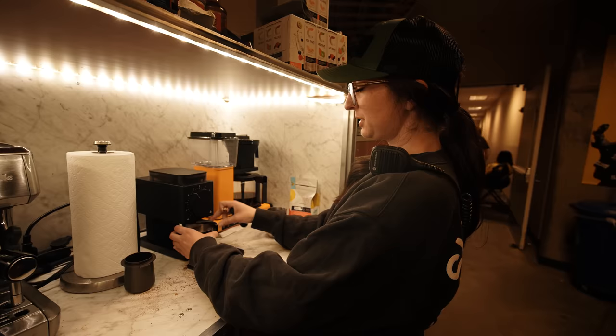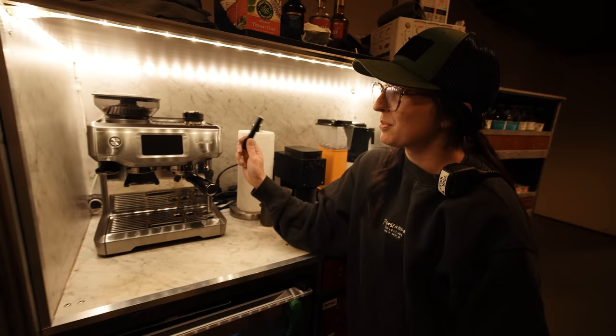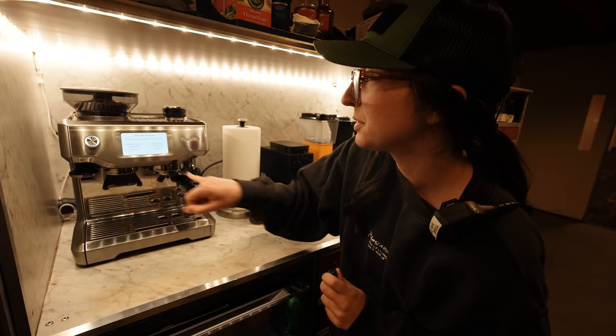Caleb, what's this? A little scale. What kind? Coffee bean scale. This is probably from Amazon. Yeah, definitely is. And our Breville nice espresso machine. Espresso, not expresso. I don't really know what it's doing. Oh, we're supposed to change the filter. It's going to be fine.